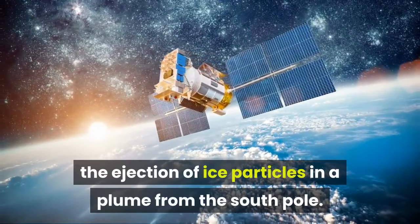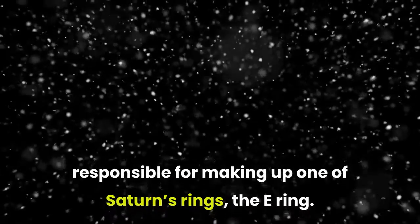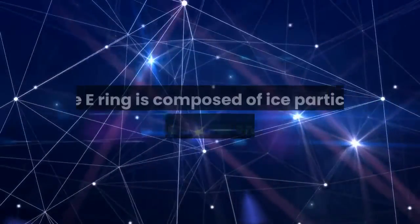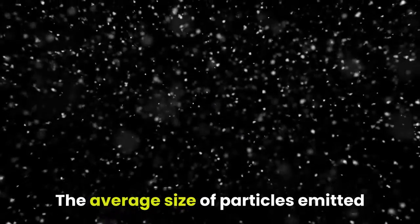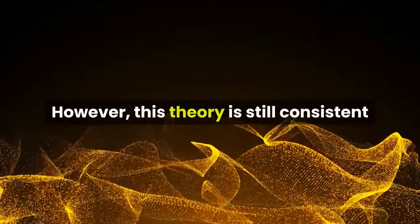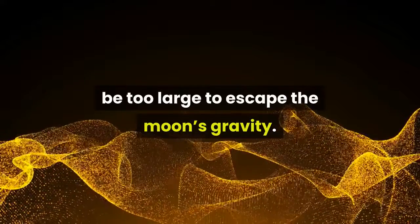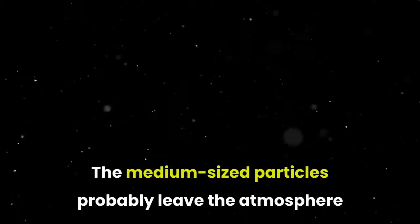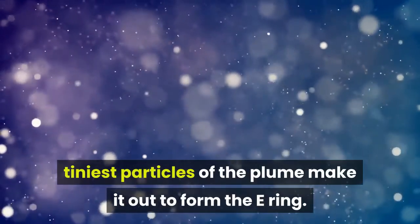the South Pole. This plume of ice particles confirms a theory proposed that Enceladus is a source of the fine ice particles responsible for making up one of Saturn's rings, the E-ring. The E-ring is composed of ice particles near the 3-micron range. The average size of particles emitted by Enceladus is in the 10-micron range. However, this theory is still consistent because the largest particles are believed to be too large to escape the Moon's gravity. The medium-sized particles probably leave the atmosphere but are pulled back before fully escaping. Only the finest, tiniest particles of the plume make it out to form the E-ring.